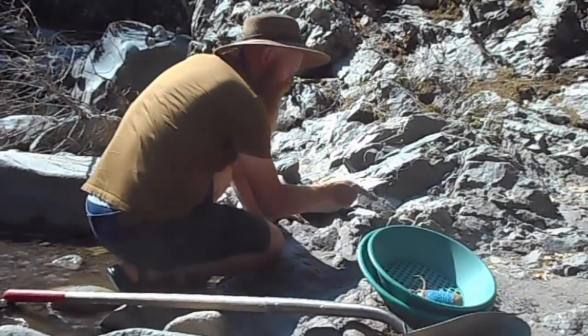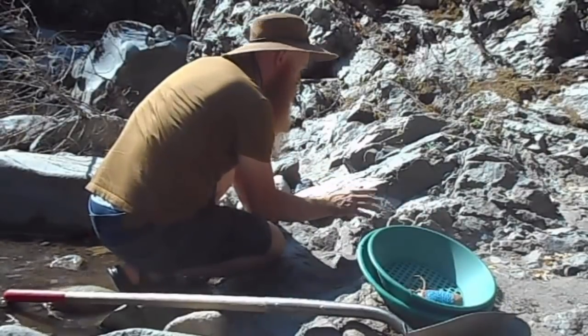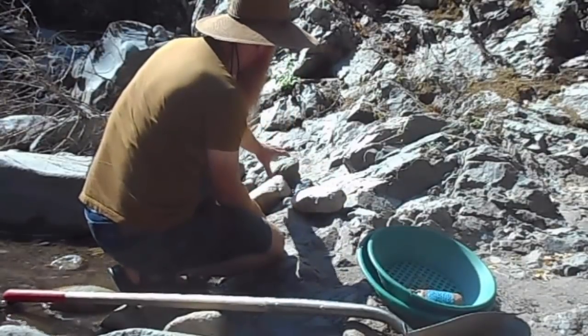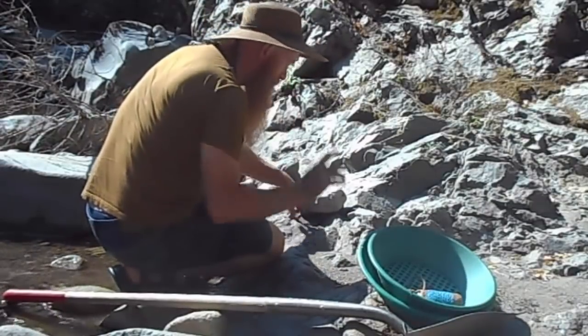Now first thing I'm going to do is start prying off some of these little pieces of bedrock that I can see river gravels hidden in the cracks. Start with that, and then I'm going to clear this chunk of cobble here and see what's underneath it, because I can already see concreted gravels in that crack underneath.